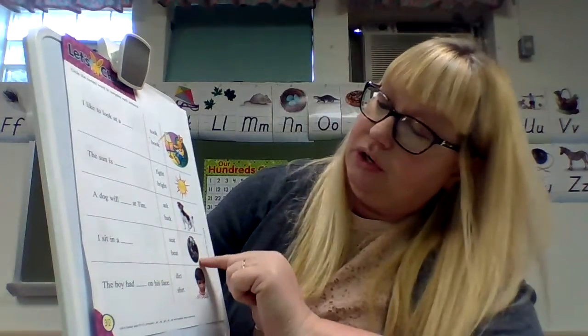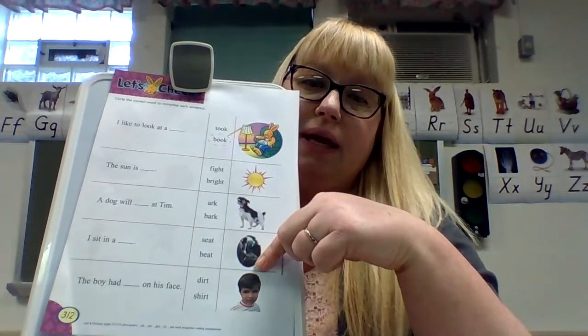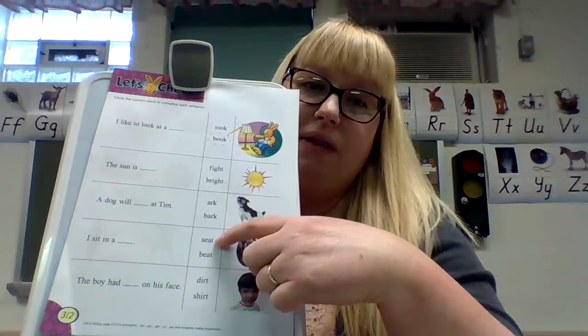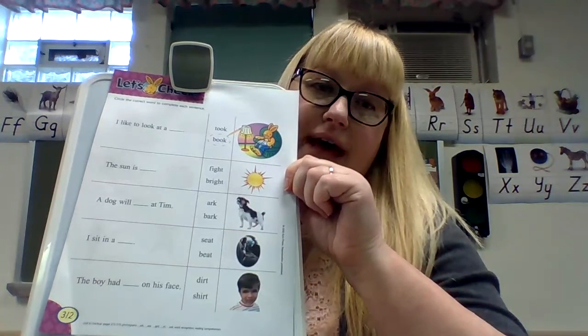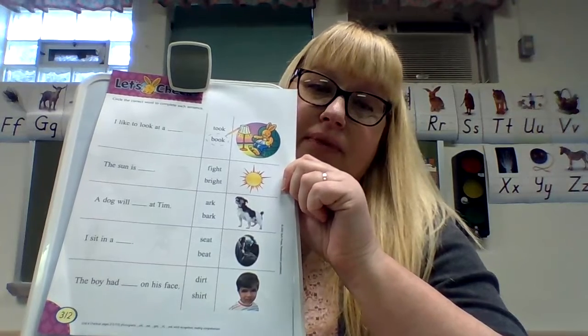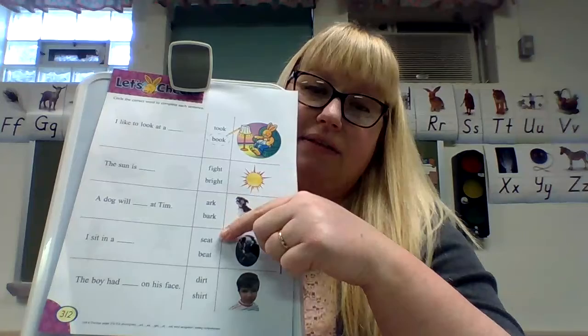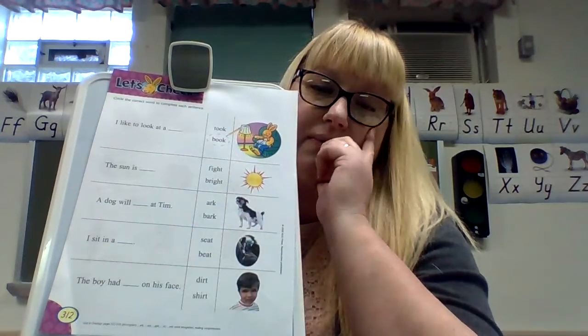This picture, it's a picture of a little boy, but what is he doing? These words have long E's. Sound them out with a long E. Remember, a long vowel says its name. So long E says E. So when you're sounding that out, what are those words? Read your sentence to see which one will fit in there.